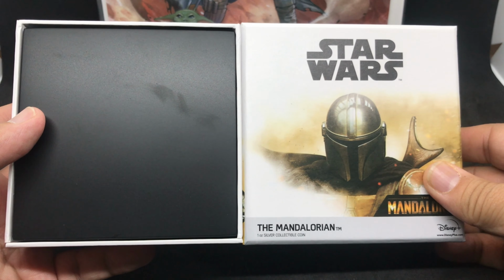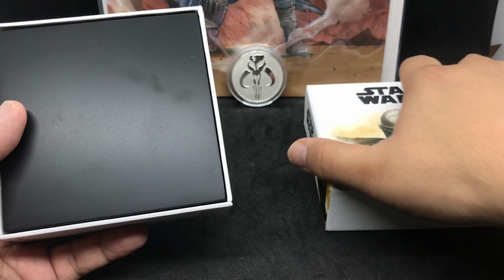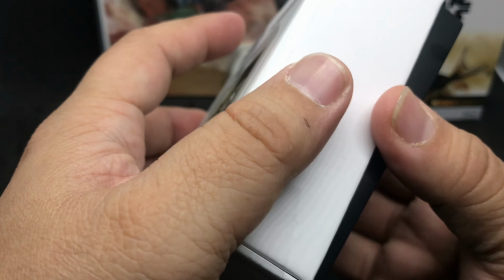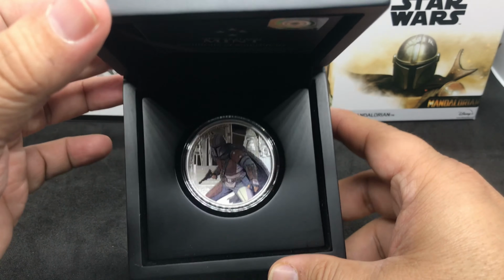So once again, this coin is issued by the New Zealand Mint. Comes with a nice little case to make sure it stays nice and pretty. Let's go ahead and put that case right there. Open it up. Has a little box. Very nice little black box. Very nice collectible box. Solid. Nice little velvet cushion at the bottom. Once again, I said these are limited to 2,000. And there it is, the Mandalorian coin.